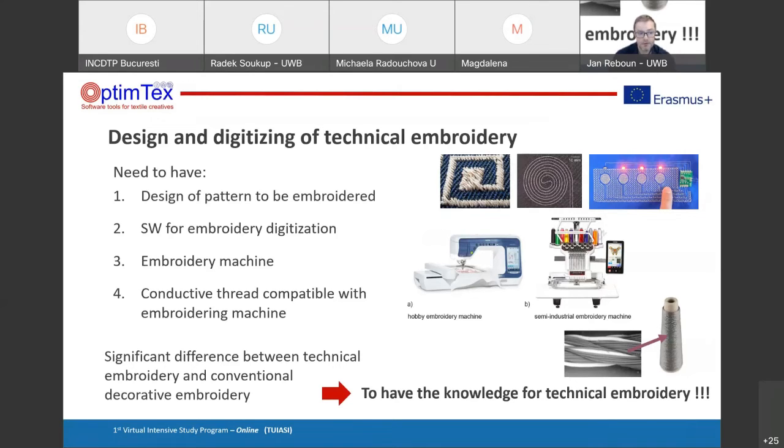And then of course you need to have these electrically conductive threads. So in that case, you can see in the picture below the thread that was already introduced by Radek Soukup in the previous presentation. There can be many of these conductive threads, but this is the typical one which we are very often using for the embroidery, technical embroidery, as you see in the picture on the top of the screen.